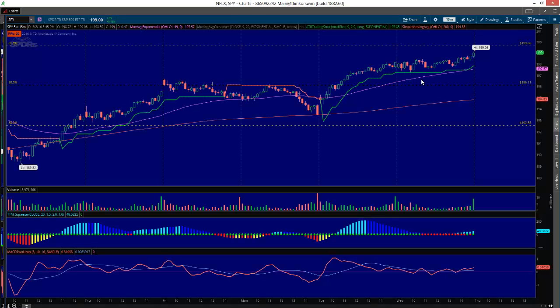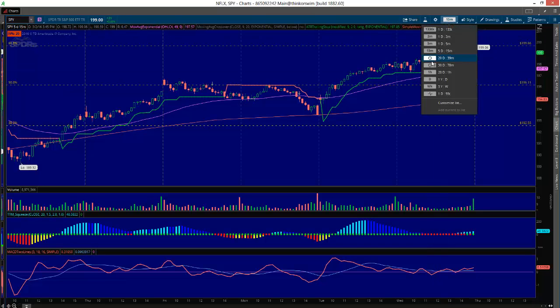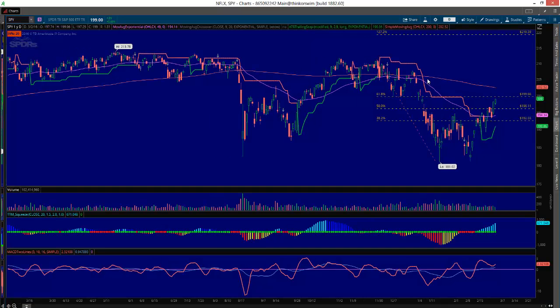Yeah, it closed at its high of 199.06 for the day. So anyway, I'll take that back. So that's something to watch. Basically, you might as well just say 200. If SPY can get over 200 and hold, you may get to 202.50. It might punch through the 200 and then come back.